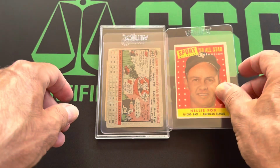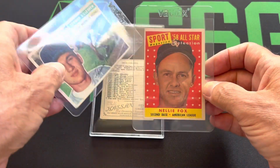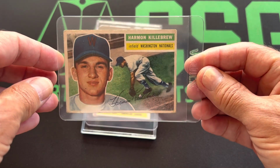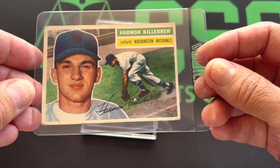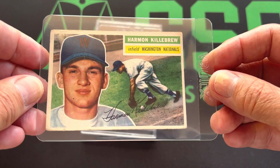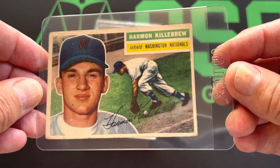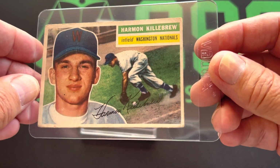And I also picked up this one here. So I got these two for about 20 bucks, both of these. And this was the Harmon Killebrew, second year Harmon Killebrew. Nicely centered, pretty beat up. Has some creases, but it was in what I call the trash bin, cards that people really didn't look through too much, and very inexpensive. But it's a second year 1956 Harmon Killebrew, rough shape, but for the money it was cheap enough.